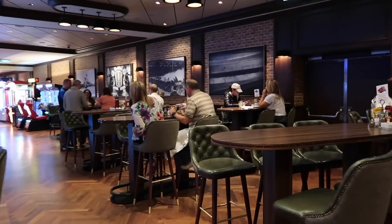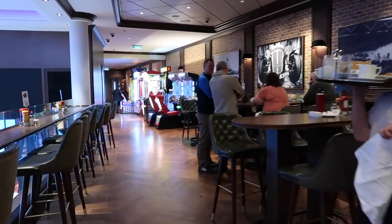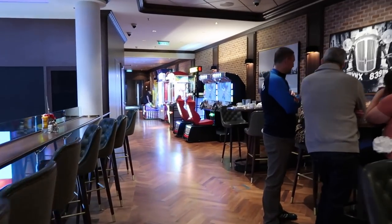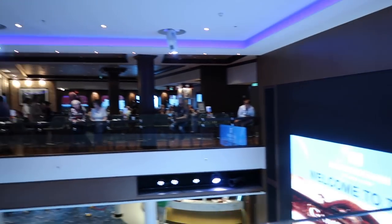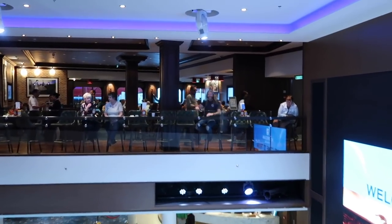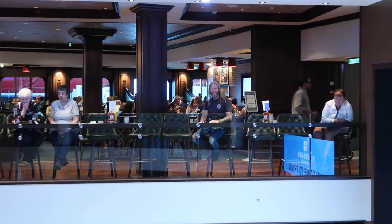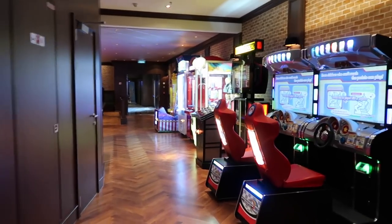More seating over here. Just remember, if it is mealtime, you need to be seated. Don't just grab a chair. But you can see the open expansive seating. Oh, look, there's Jason. And then continuing through the Local, there is a small arcade back here.